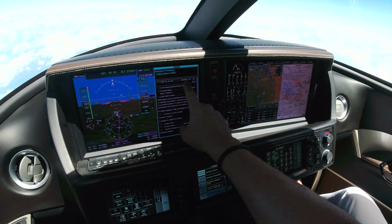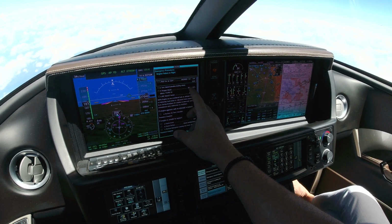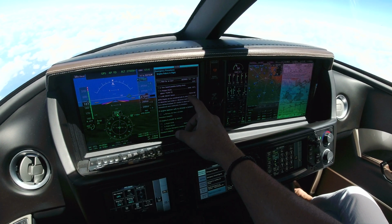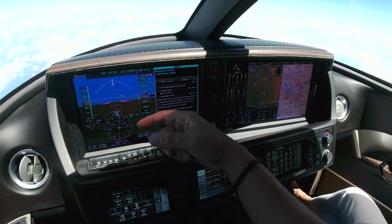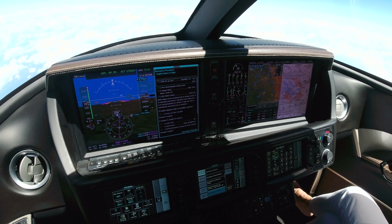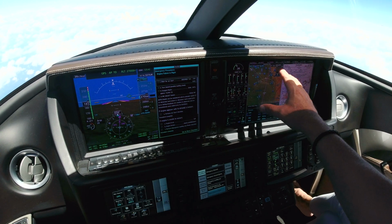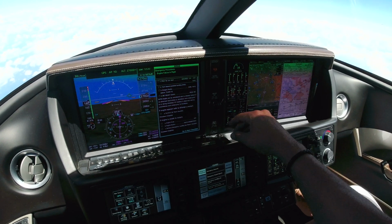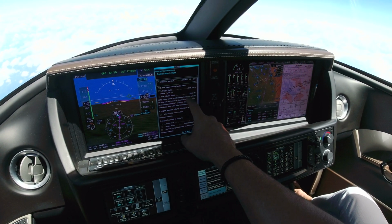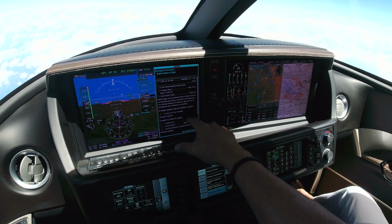We know that once we go through these items, these are memory items. We're going to basically pitch for 120 to 200 knots. We're going to turn the direction of a landing site. Again, we have no engine, so we want to make sure we're pointing the airplane in the direction of a landing site. We can look at the map and kind of get an indication of what's close to us right now. And then of course, if we're above 15,000 feet, we want to don the oxygen mask. And then, of course, you have to turn the mic switch on in the mask to make sure that works.